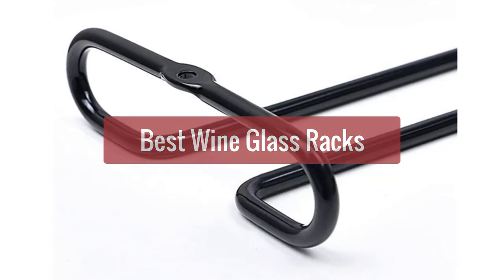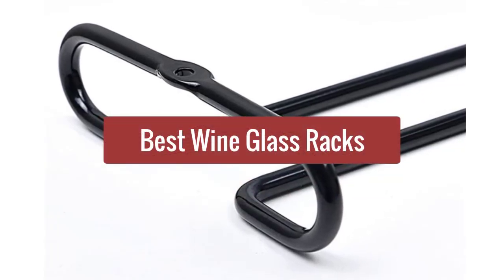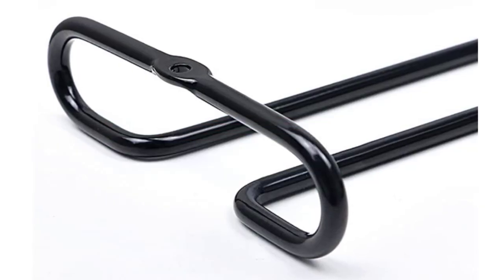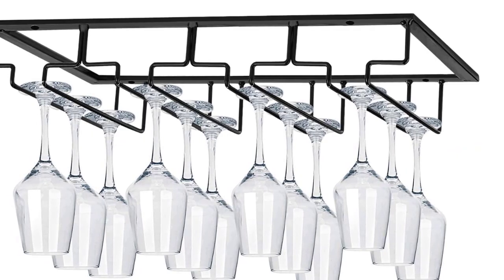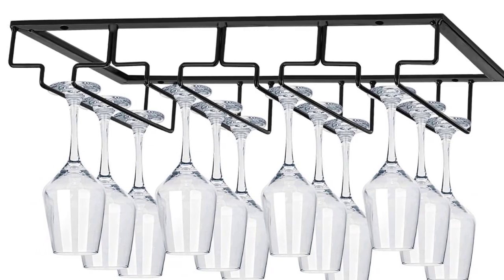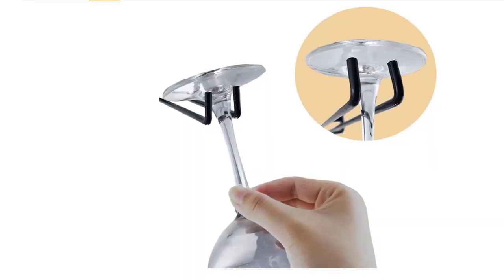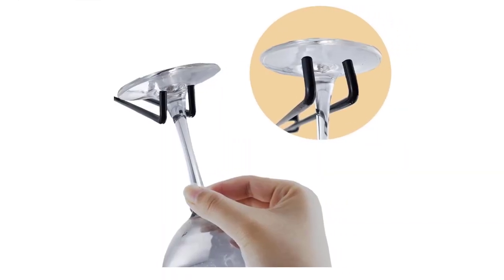Best wine glass racks with stylish storage. A wine glass rack not only displays your glasses beautifully but also saves space. It ensures each glass is stored securely, reducing the risk of damage. Whether you're a wine enthusiast or a casual drinker, a well-organized collection is a must.